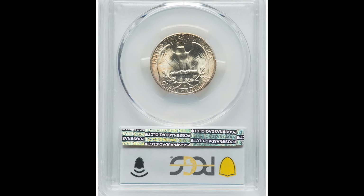This coin got graded by PCGS at a mint state 67, and it sold for a lot of money. Someone turned a 25-cent coin into $288.